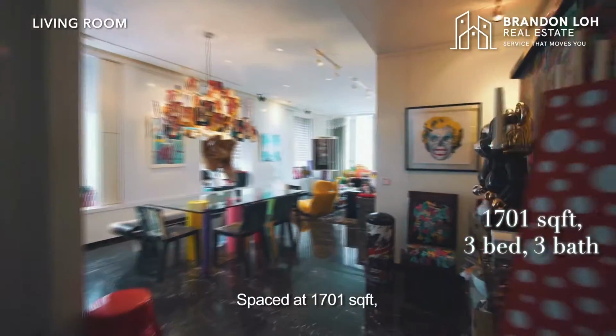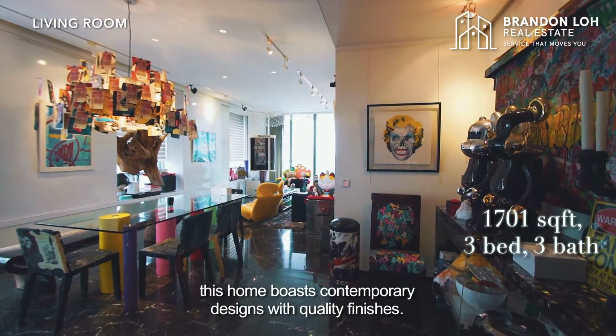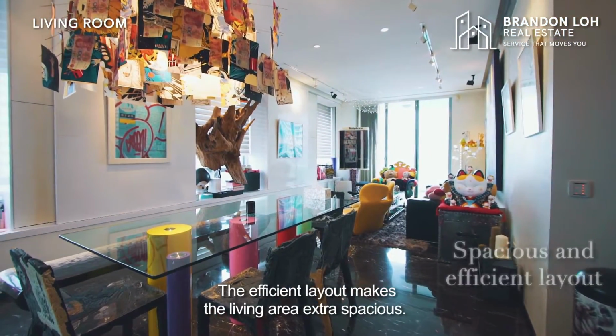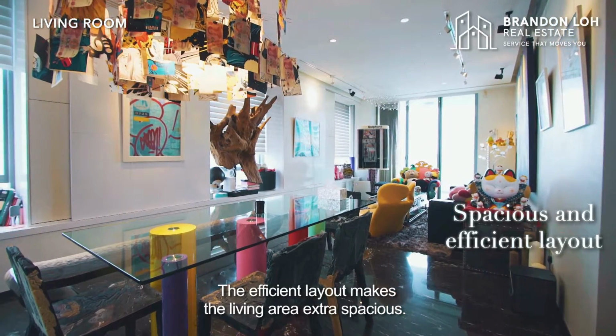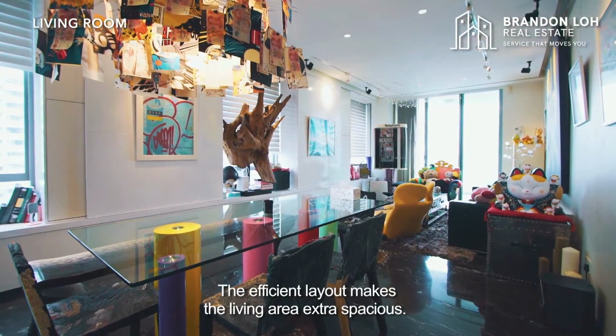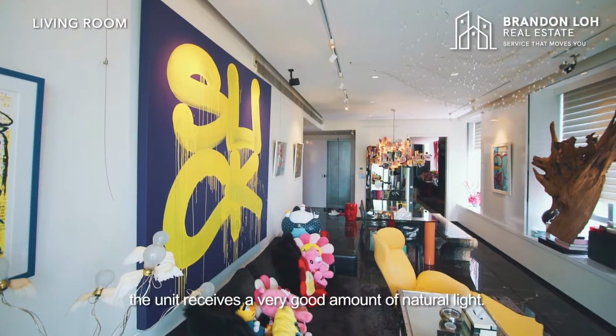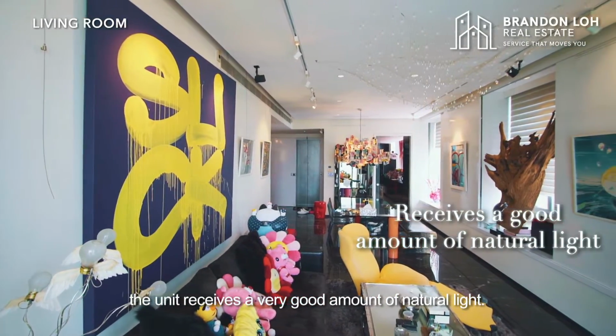Spaced at 1701 square feet, this home boasts contemporary designs with quality finishes. The efficient layout makes the living area extra spacious. With large window panels all around the living and dining area, the unit receives a very good amount of natural light.